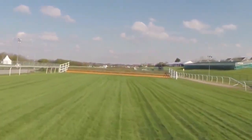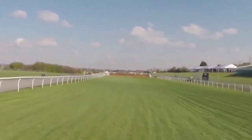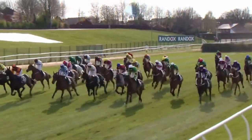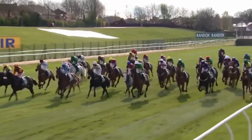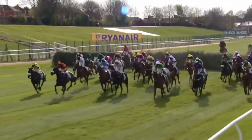So the horses must first make their way to the opening fence, conquering the 4'6" plain fence before approaching the second. At this point, the jockeys are doing their best to get the horses' stride as good as they can as they approach the second fence, slightly taller than the first.